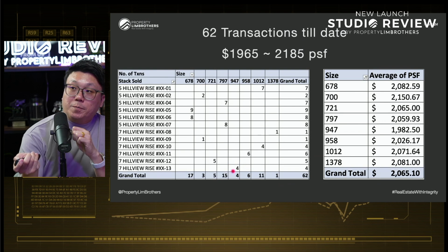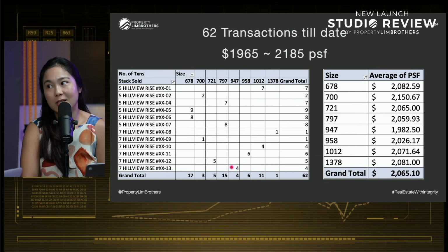This is the number of units that's been transacted by the particular stack, right? Yes, correct. Why? Because that's a 3-bedder. Ah. It's not a 3-bedder.